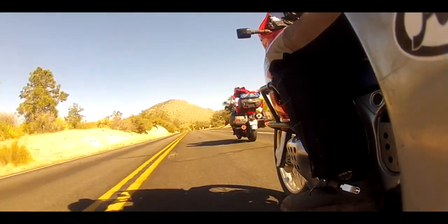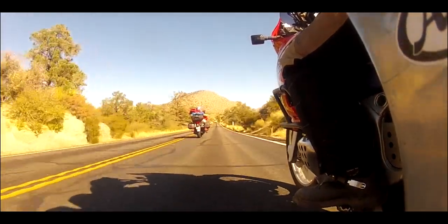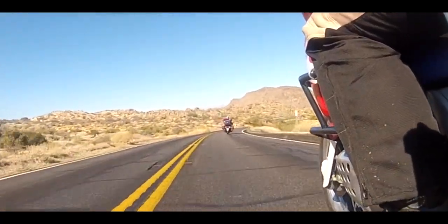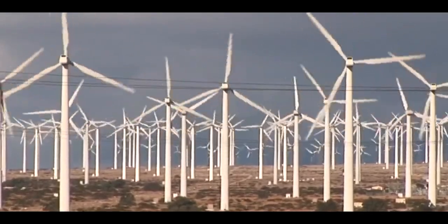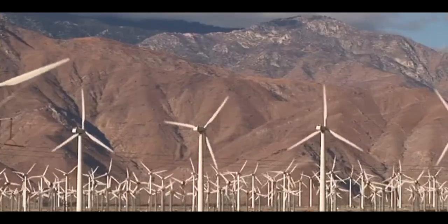In the early afternoon, we left Desert Springs and took off for Palm Springs. Peter's friend Robert was riding the Baja with us, but he wasn't due for another couple of days. The wind farms outside of town are on an American scale, just enormous.